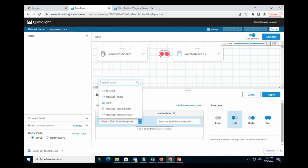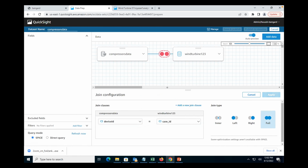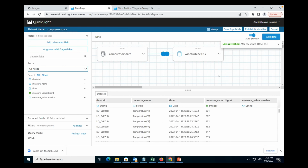Then I can configure, let's say a full join, by device ID, and in my other data set it's called case ID. It could be different columns, but as long as the values in those columns are the same, you can correlate that data together. So I apply. Shouldn't take too long. There we go. Now I have both data sets integrated together, and I can visualize that data.